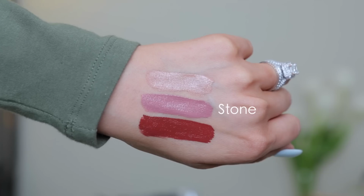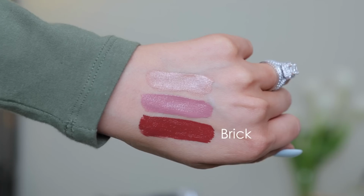This is kind of like a mauve-y, pinky color. And then you have Brick, which is a brick red color. Really, really pretty. So out of these 3, Brick and Sand are by far my 2 favorites.